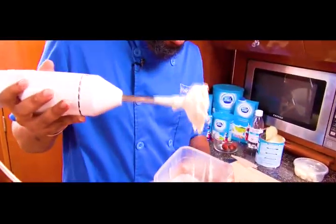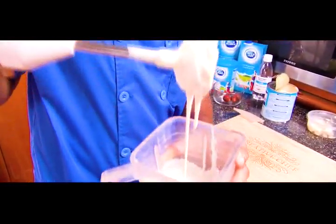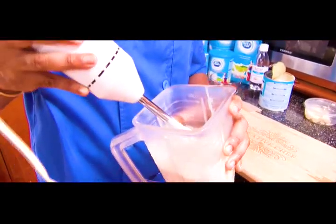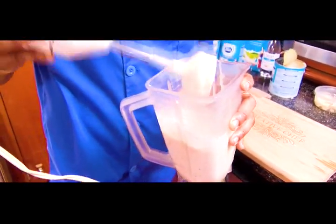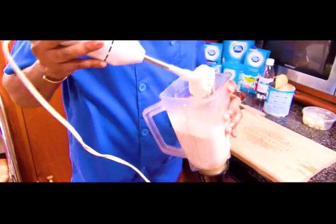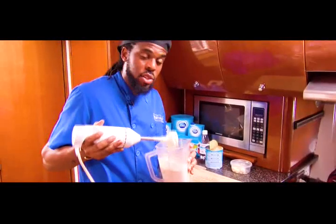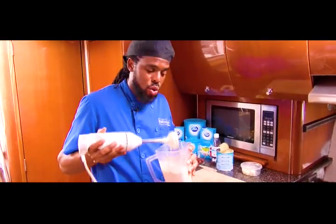So you see that this is the consistency that you're looking for, nice and creamy. Notice that we didn't put any ice in there as yet, because we're going to chill this and then we're going to have it cold and nice, right? What the ice does sometimes, when you blend it with ice, it defeats the purpose of the drink. It makes it a little bit watered down when you leave it in the fridge.